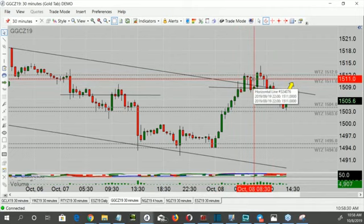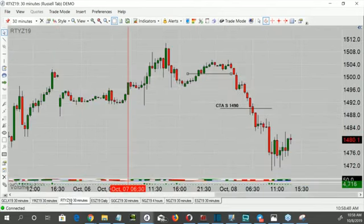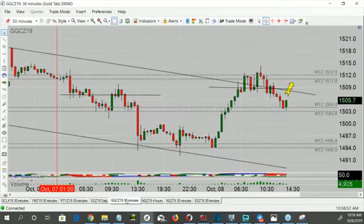The short side was 1490. Haven't been there. Not an issue at this point. So we had two-sided action on the S&P, two-sided action on the Dow, and the Russell. Gold only triggered on the long side of the Concierge.